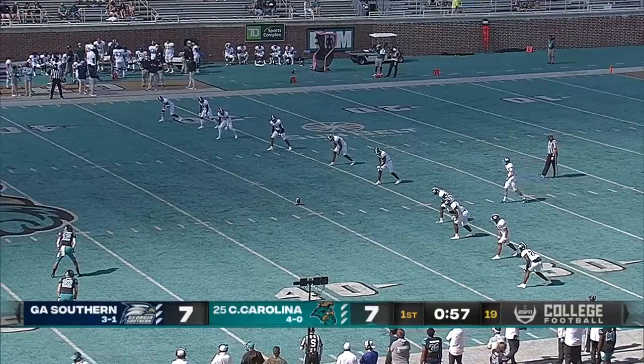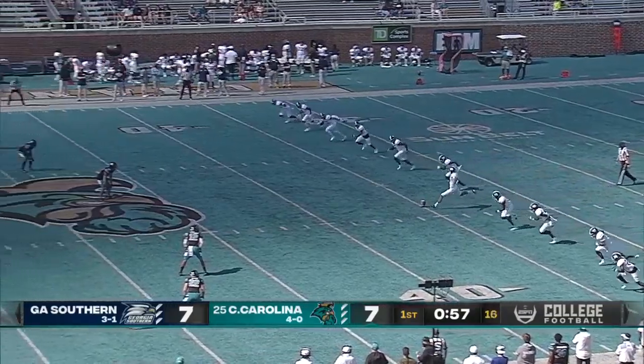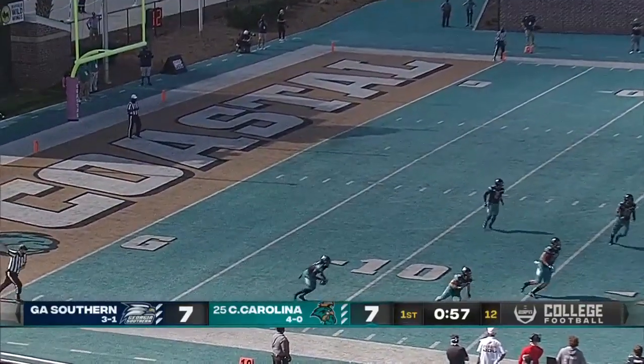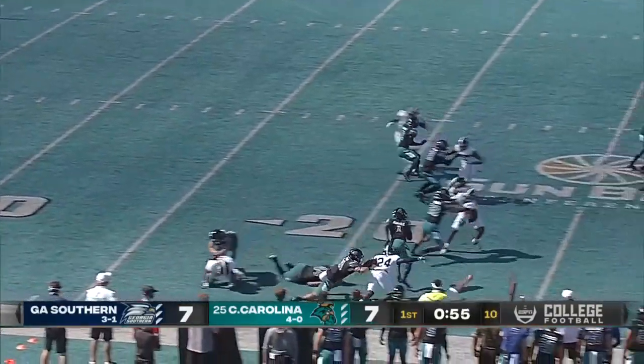Alex Rayner to kick things off. How will Coastal respond? They let this one bounce. CJ Marable scoops it up.